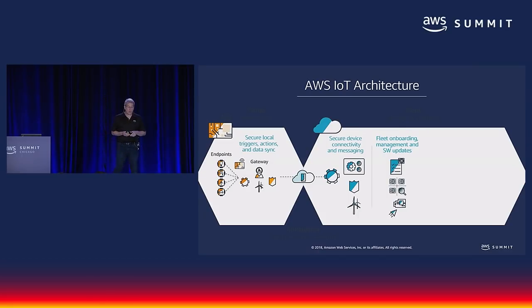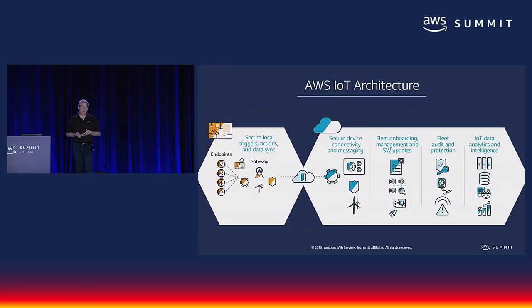From the cloud side, we're going to talk about secure connectivity, messaging, how to manage your devices at scale, how to protect your devices once you do have them at scale. And then once you're having the data flow through in a secure and controlled manner, how you can actually take insights upon this.